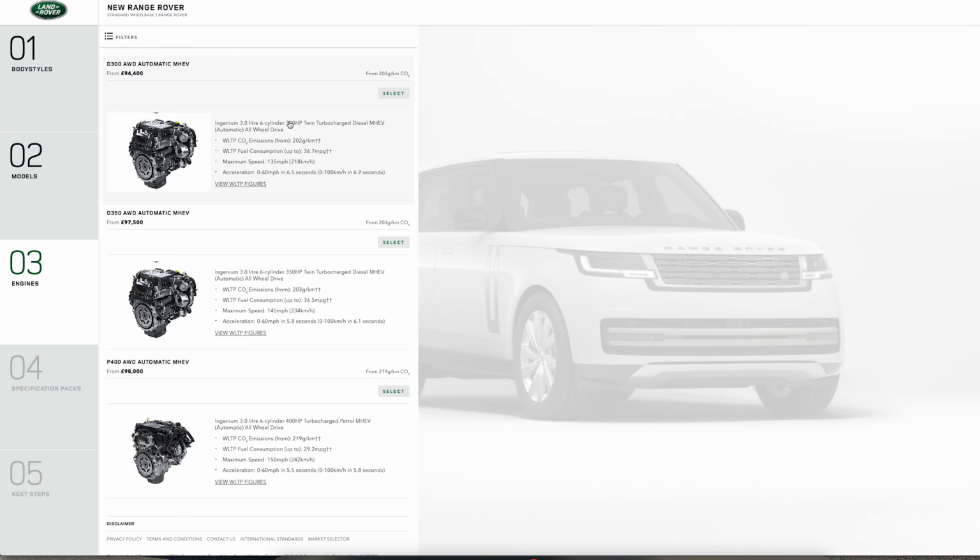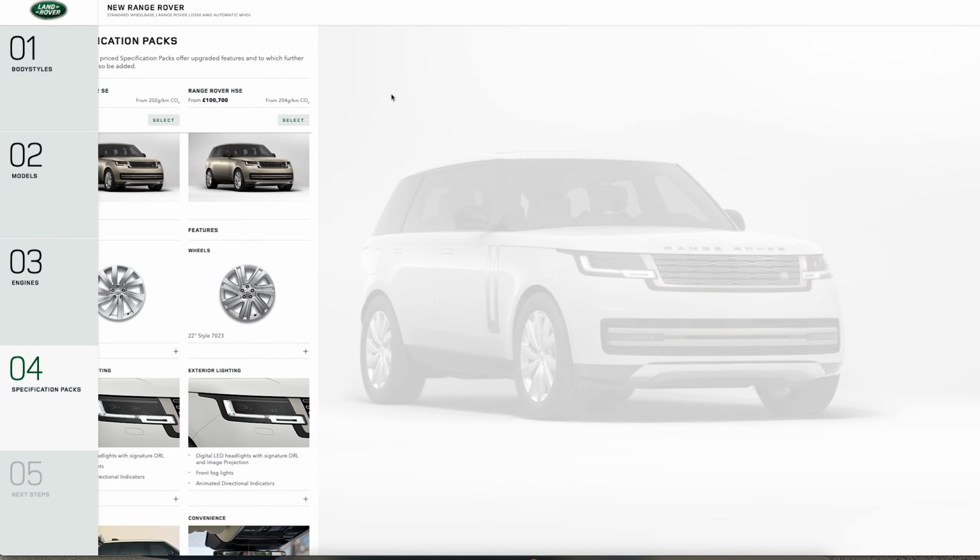So we've got 2 diesels. This one's a 300 horsepower, the second diesel, which is 350 horsepower, and then we've also got the turbocharged petrol 400 horsepower engine here, which is pretty conservative, I think, for me. You know, a 3-litre 6-cylinder 300 horsepower engine is absolutely fine. Let's click through on that.